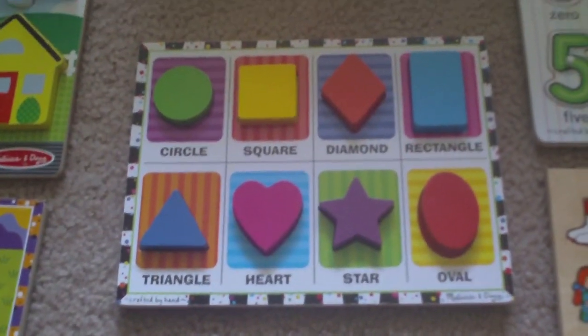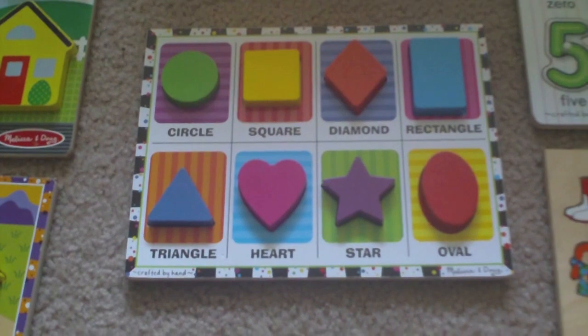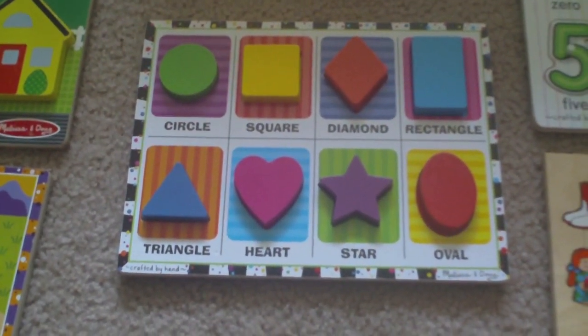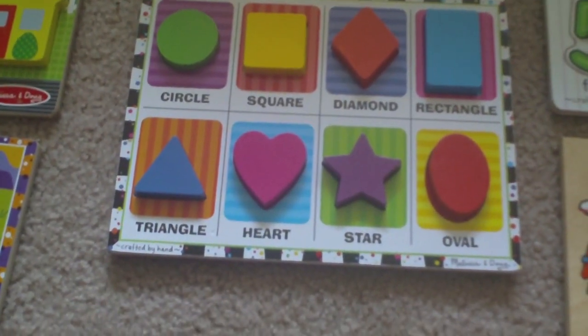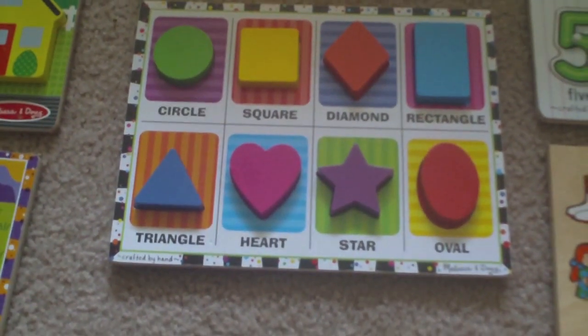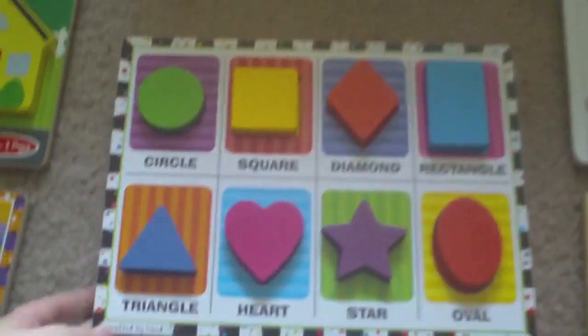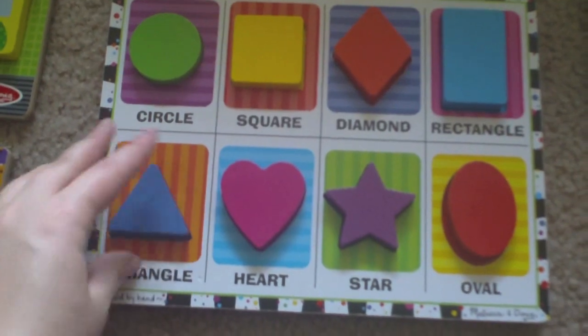Now I did a video about this puzzle maybe a week ago when I got this puzzle for Hannah, and I love this puzzle. If you are going to get any puzzle, get this one. It is a great puzzle. It's a chunky one, so it's really easy to pick up the pieces.